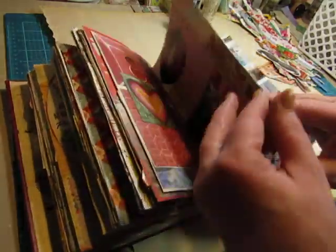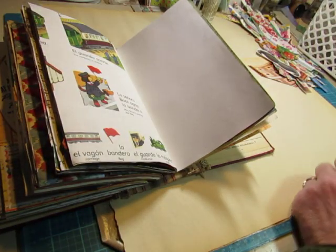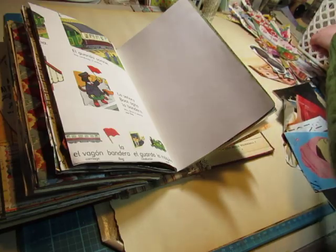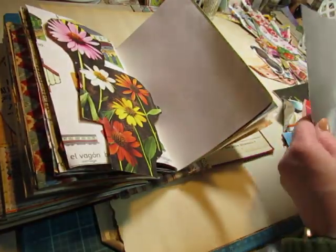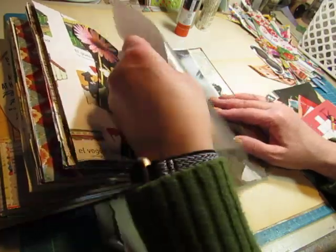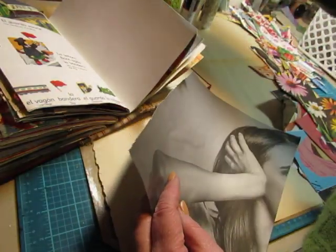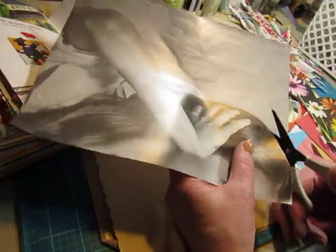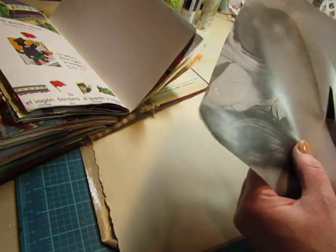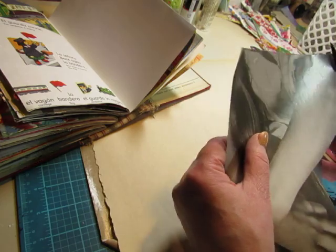See, we're getting to the end here. Okay, let's work on this. The spread has nothing on it. I like that. I think I like that. That's fun. All right, I'm gonna cut around her. Obviously, I'll have to cut the image down. I'll have to eliminate some of this somewhere. But I think this black and white picture would be really nice with those colorful flowers that I just had out.